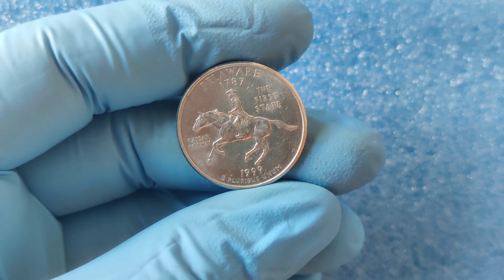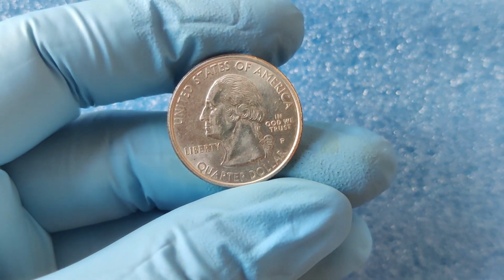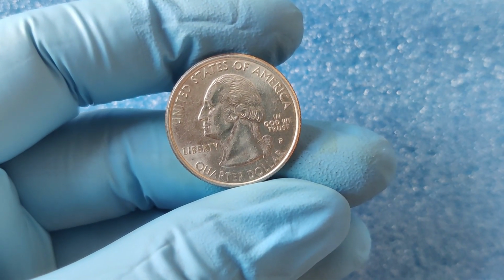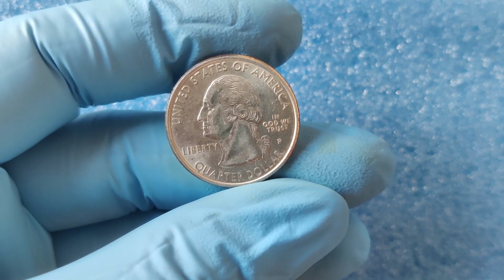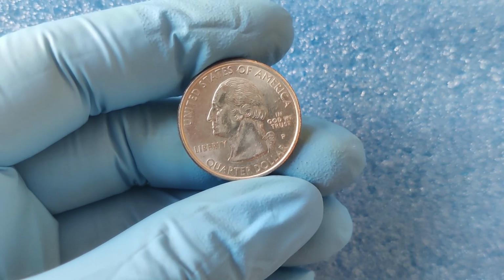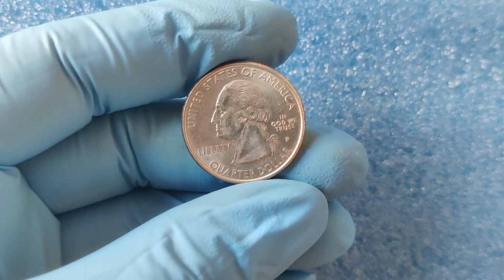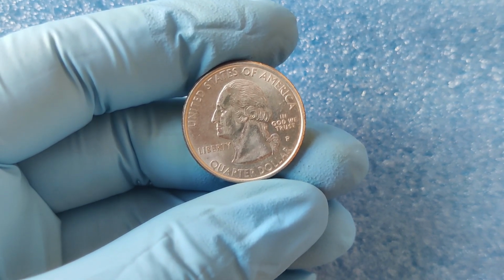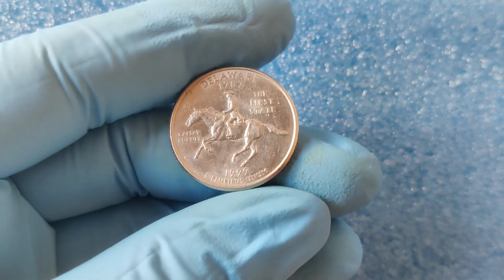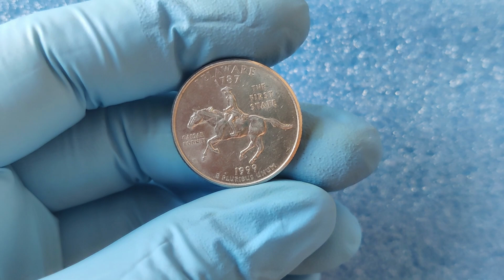The 1787 mint mark is believed to have been mistakenly used during the production of a limited batch of 1999 quarters. Some experts suggest this was a die mix-up, where an element from a commemorative series featuring the early history of the U.S. ended up being stamped onto a regular quarter. This unexpected combination of a 1999 coin with an inscription from 1787 makes it an incredibly rare collector's item.